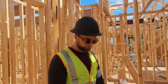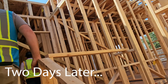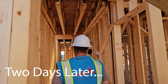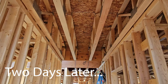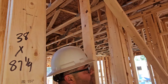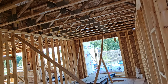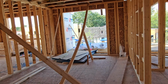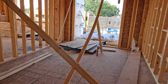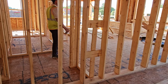Gotcha, so the door for the bedroom will be there? Yep, right here. Looks like we got a ceiling. It's a good sized room. Absolutely. Man, that window is gonna be fantastic. Imagine just opening up your blinds and getting all that natural sunlight coming in. That window's huge.